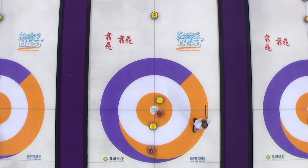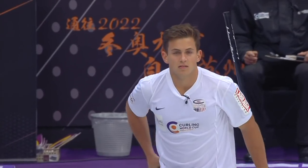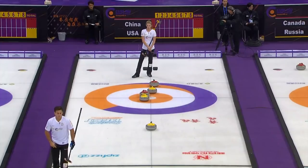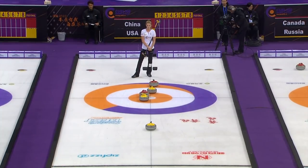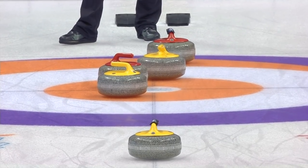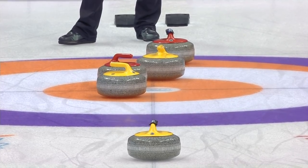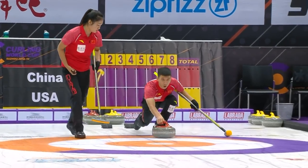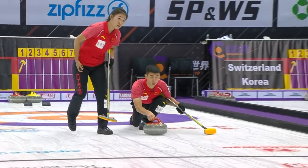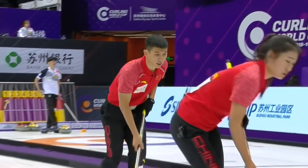So Corey's just thrown stone number 2 for Team USA. Very nice shot. Still leaves China a line shot. But it's a great position there to be on top of it. No takeout shot until the fourth delivered stone of the end in mixed doubles curling. So you tend to get a lot of rocks right in and around the button, which is terrific. Wen Qingkun, China.